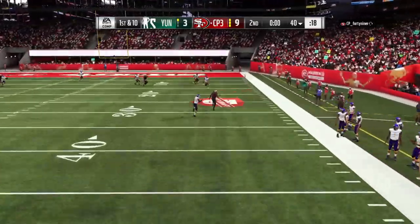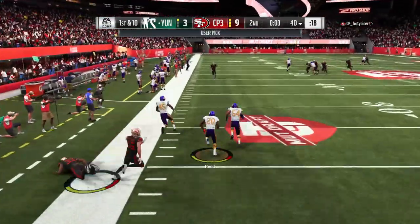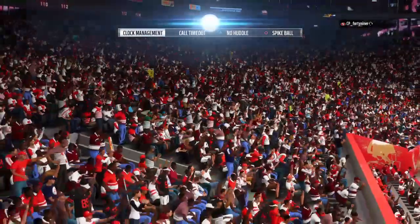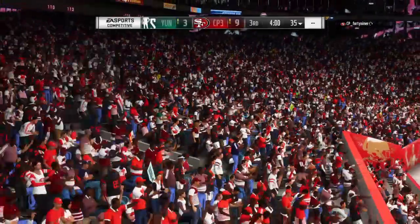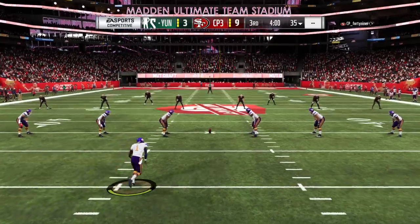Eluding the pressure right. On the run, he'll let this go deep right side. Into double coverage, and it's intercepted. Picked up by 9-time Pro Bowler Ed Reed. And the return here will go to the 31-yard line. You want the third quarter already? No problem. Let's do it.